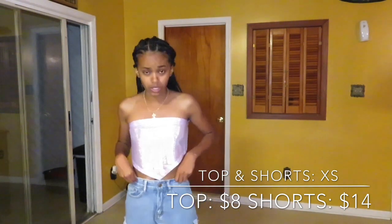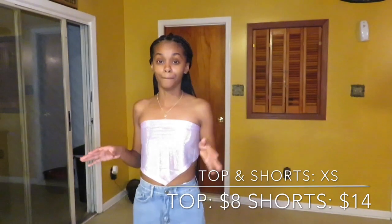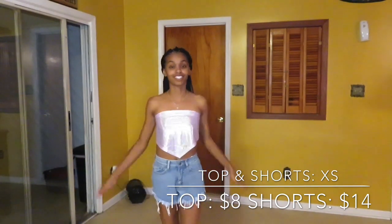But these jean shorts, they fit really nice. These are a size 2, but it's sucking my stomach in. It's really tight, y'all. But I know I'm not no 4, so I'm just gonna deal with it. But I do like this outfit. I would give this a 10 out of 10.